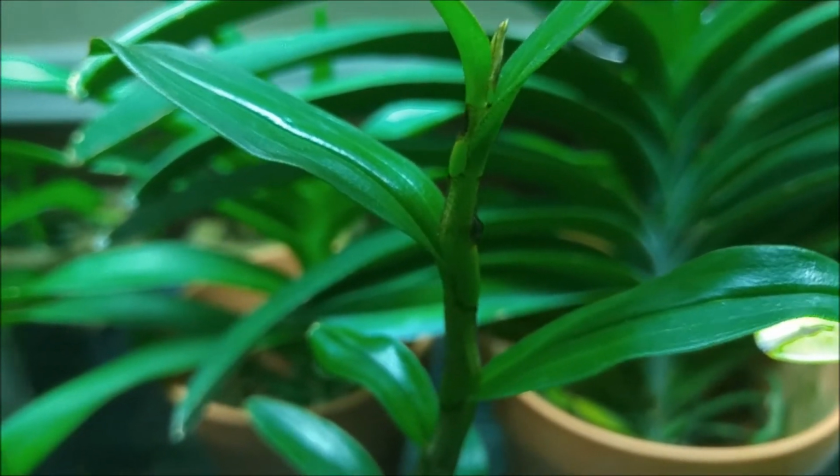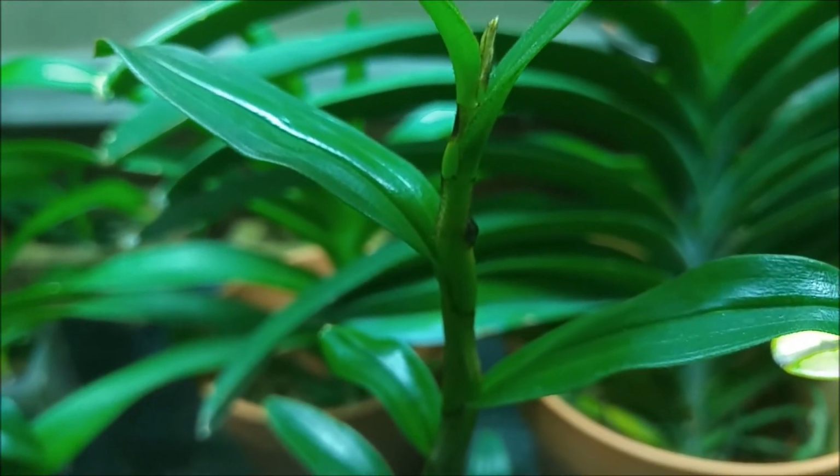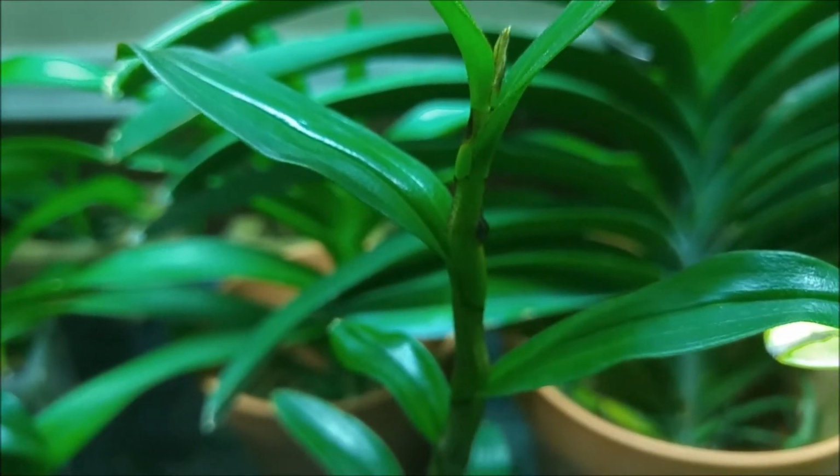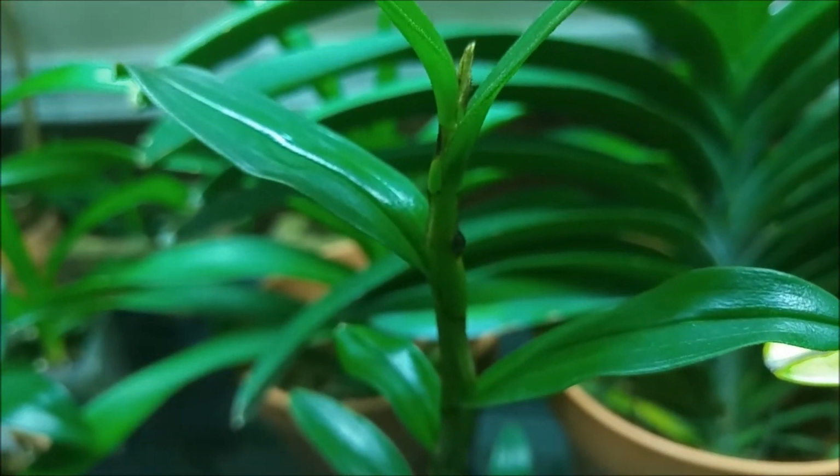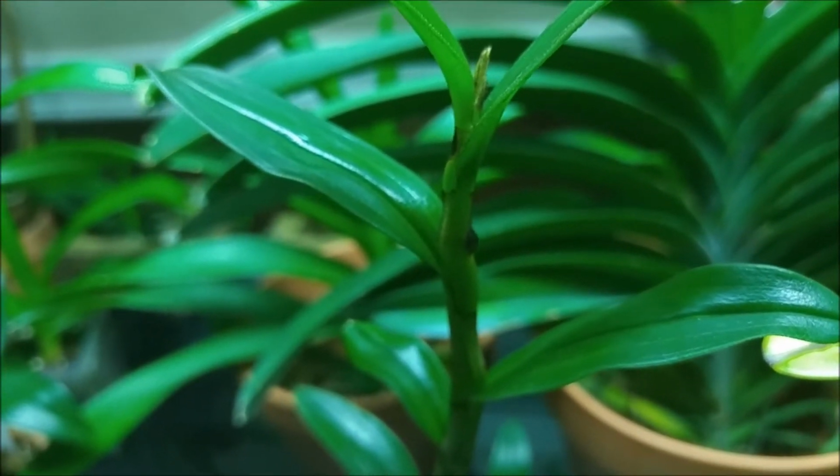So I'm watching it, looking at it every day to see what's going to become of it. So let's keep our fingers crossed for the bud. That will be really exciting. I like the blooms of tubaense.